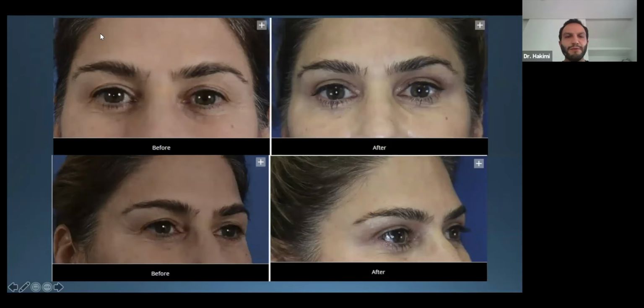So my goal is by the end of this slideshow, you can appreciate what needs to be done, and you can see what an aesthetically pleasing upper or lower eyelid looks like. This is a young gal in her 40s, right? This is one of the youngest procedures we do.